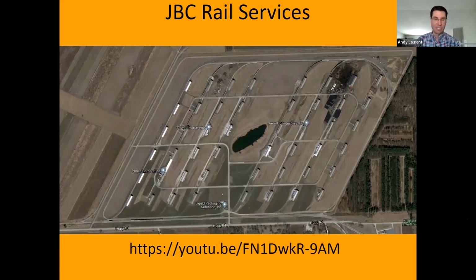That link on the bottom is a fairly short link, but they have a great YouTube video of their operation. It's got drone footage that shows lots of cars stored along Hupp Road, which is here at the bottom, as well as some freight car dismantling that they're doing up there.